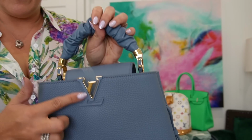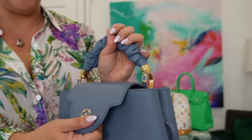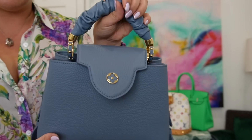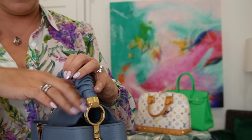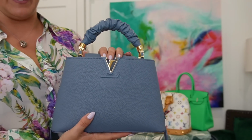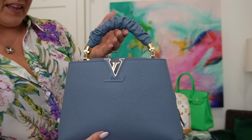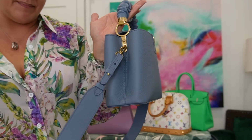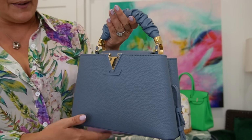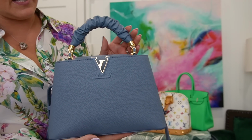Back to the pros, obviously you have the option to show the LV logo here, or you can cover that with this more subtle little fleur-de-lis kind of feature, but that's a bit boring, isn't it? We are carrying an LV bag because we love the LV bag. Other pros, the strap is not quite adjustable enough for me to wear crossbody, but it might be for somebody more petite.